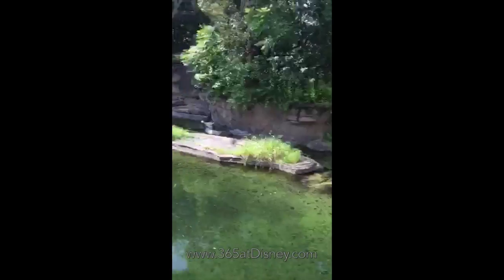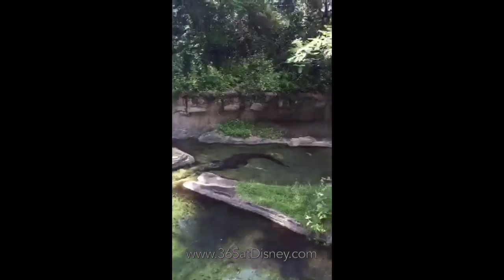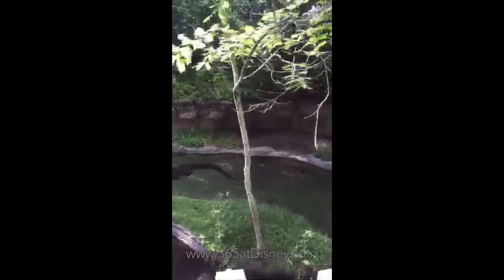They are exothermic and can hold their jaws open to help cool themselves off. They can also put about 2,000 pounds of pressure per square inch with those jaws, so they are very strong.